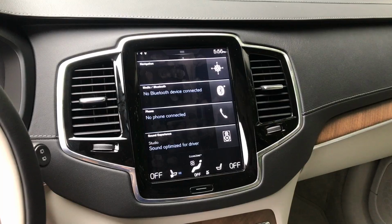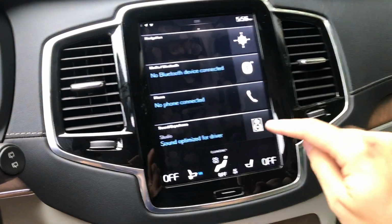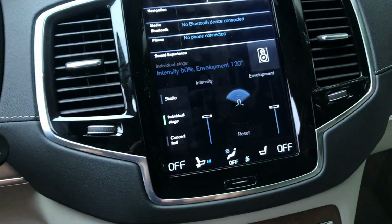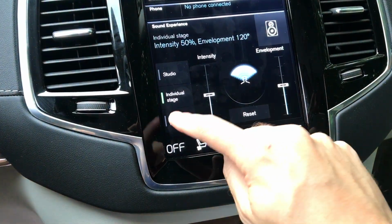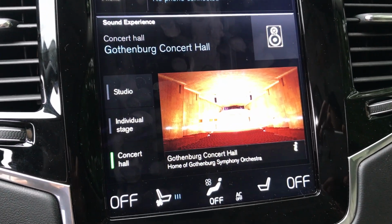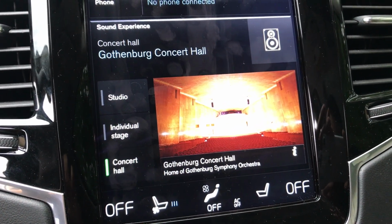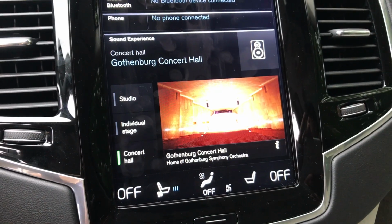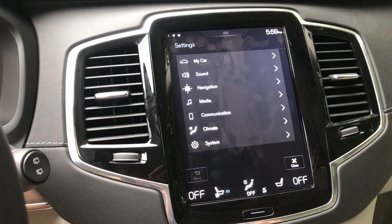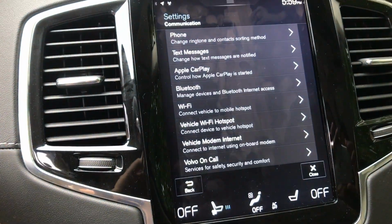And then there's the infotainment system, which is this giant screen that's bigger than just about every other car's screen except for maybe Tesla. It has some really cool features. Starting with this one, you can change the XC90's sound experience to mimic the Gothenburg Concert Hall, which is the hall where the symphony orchestra plays in Gothenburg, where Volvo is headquartered. Seriously. And how about this? Go into communication and the car has all these ways to communicate with you.